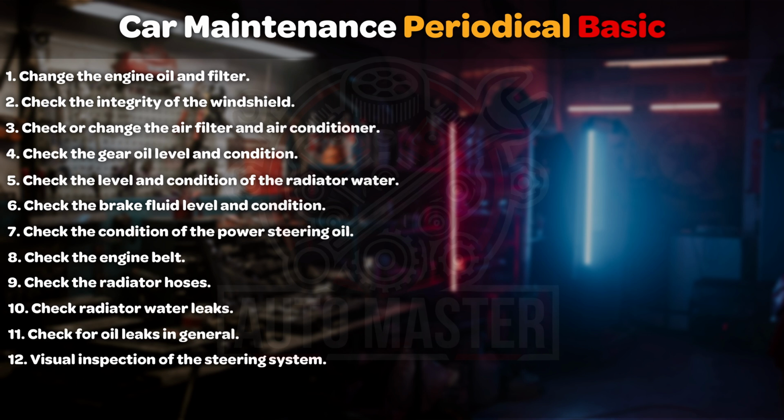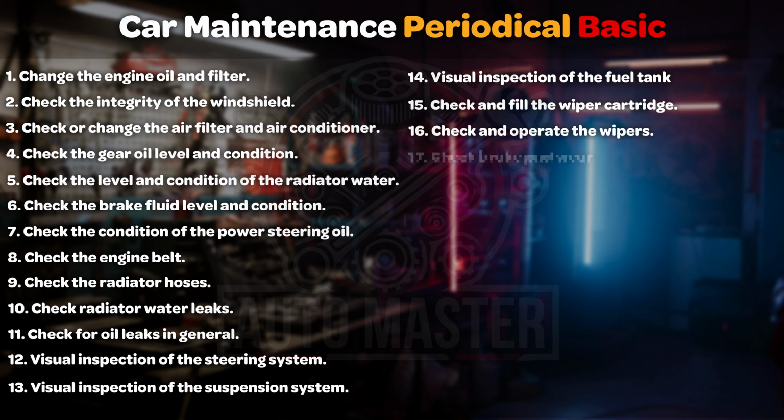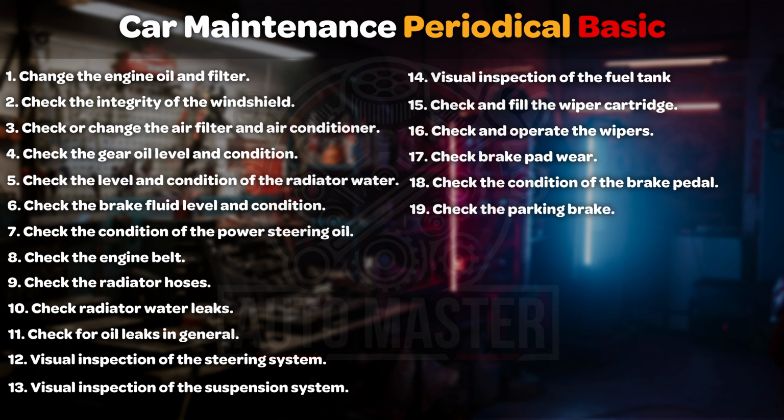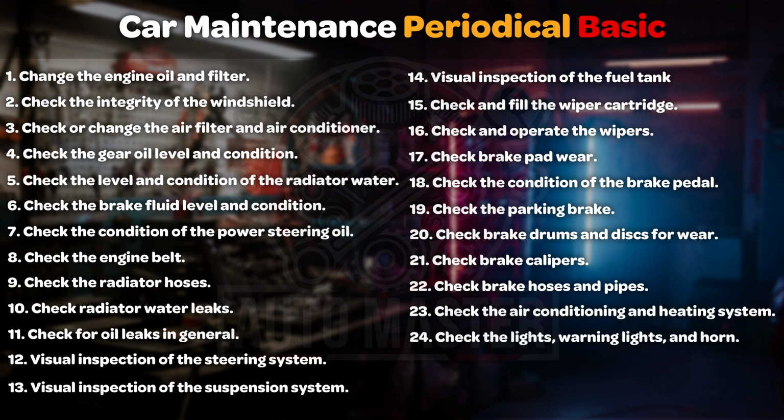A visual inspection of the steering system, a visual inspection of the suspension system, a visual inspection of the fuel tank, checking and filling the wiper cartridge, operating and checking the wipers, checking for worn brake pads, checking the condition of the brake pedal, checking the operation of the parking brake and checking for wear, checking the car's brake drums or discs, checking the brake calipers, checking the brake hoses and pipes, testing the operation of the air conditioning and heating system, checking the external lights, warning lights, the alarm, and ensuring the integrity of the muffler or exhaust system.